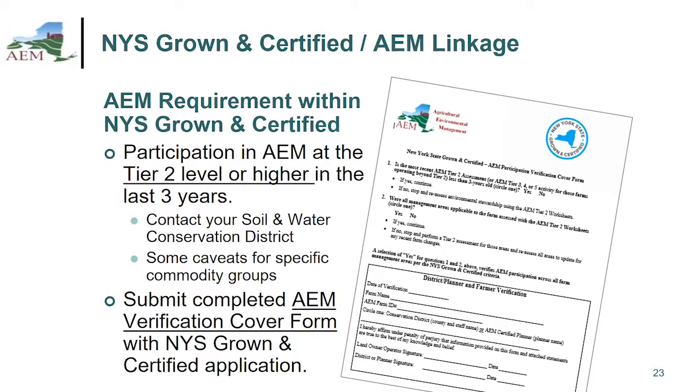They would fill out the AIM participation verification cover form that's screenshotted on the right there, and submit that along with their New York State Grown and Certified application. That's all that is asked for. We don't want to see the conservation plans or the Tier 2 summary sheets or things like that. Just the verification cover form signed off from the farmer and the district or planner who performed the Tier 2 work with them. To engage in that, if you haven't already, just contact your soil and water conservation district.